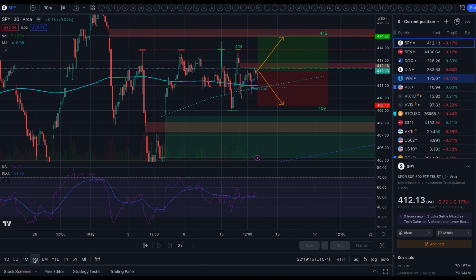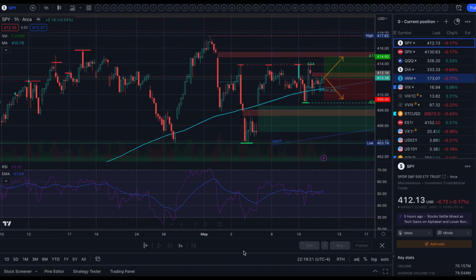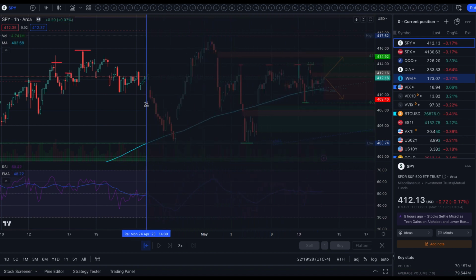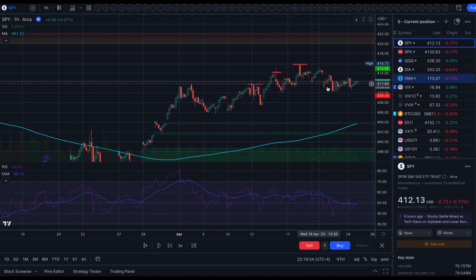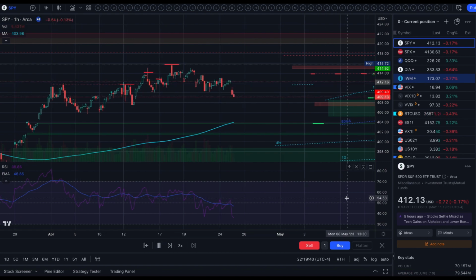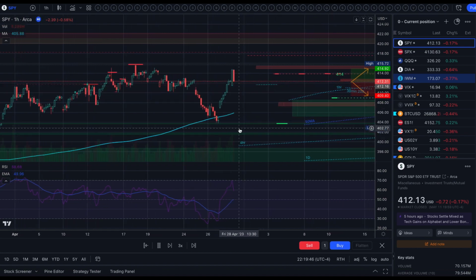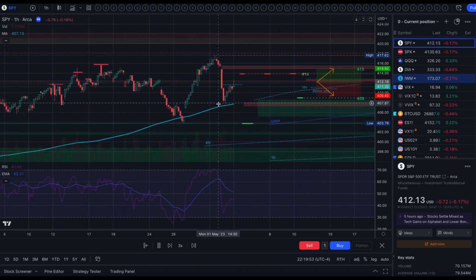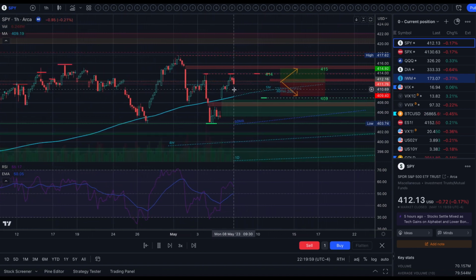And so for that 1 hour, just because I'm now completely hooked on replaying things, the 1 hour 200, we can start even right here. No, right there. So from the first place where we were kind of flying high above the 1 hour 200 moving average, and then we tested it and it was support. And bounced off of it again here. We did close under it and then popped right back above.